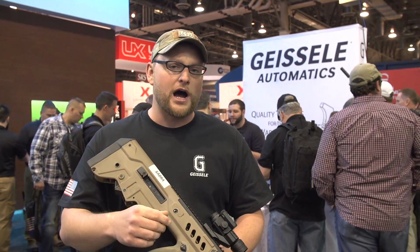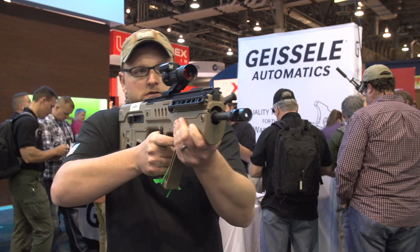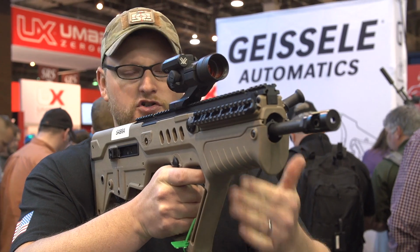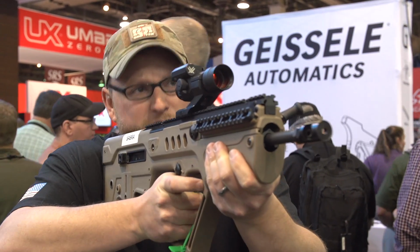I do like how wide the trigger shoe is. Gives you a really nice purchase. I'm just going to point this, but you got a nice purchase on the trigger, a nice wide shoe, which I like, especially if you're wearing gloves and that sort of thing. Really helps with trigger control.